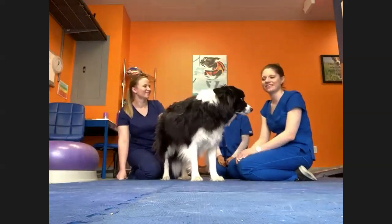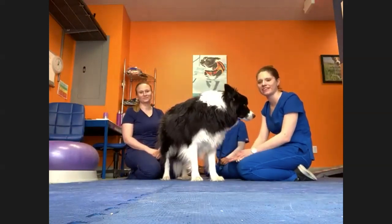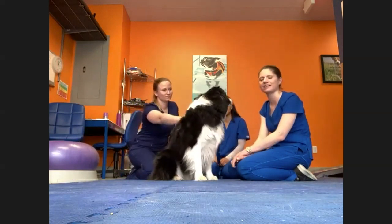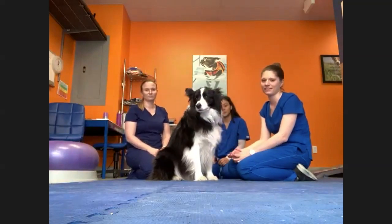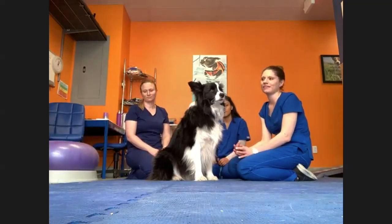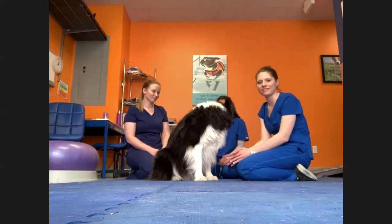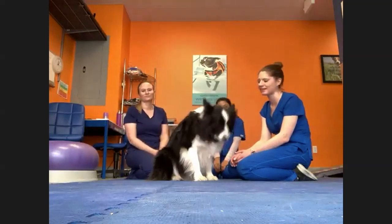So we start off with a rehab evaluation. Those take about an hour and they're done with our rehab veterinarian, Dr. Bonnie Brown. That's a full orthopedic exam, and from there we come up with a treatment plan based on your dog's needs. At the rehab center, we offer laser treatment, shockwave therapy, an underwater treadmill and a land treadmill, and other modalities such as therapeutic exercises and manual work. Most of our dogs start off coming about twice a week, and then we'll taper it down, and they start coming for maintenance work.